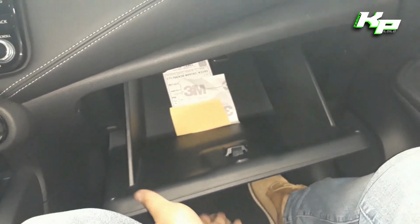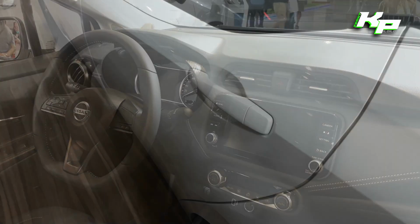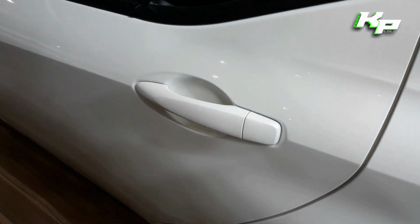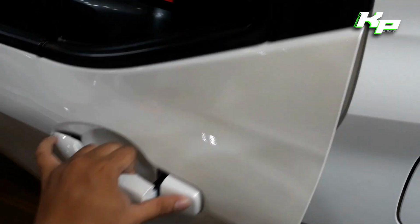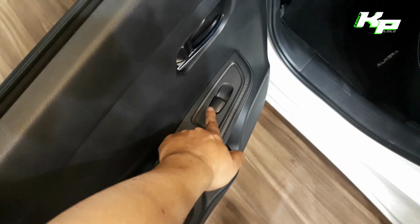A perfect size amount of glove box. Speaker, bottle holder, you can use it as a storage if you want to. Got your window control right here.